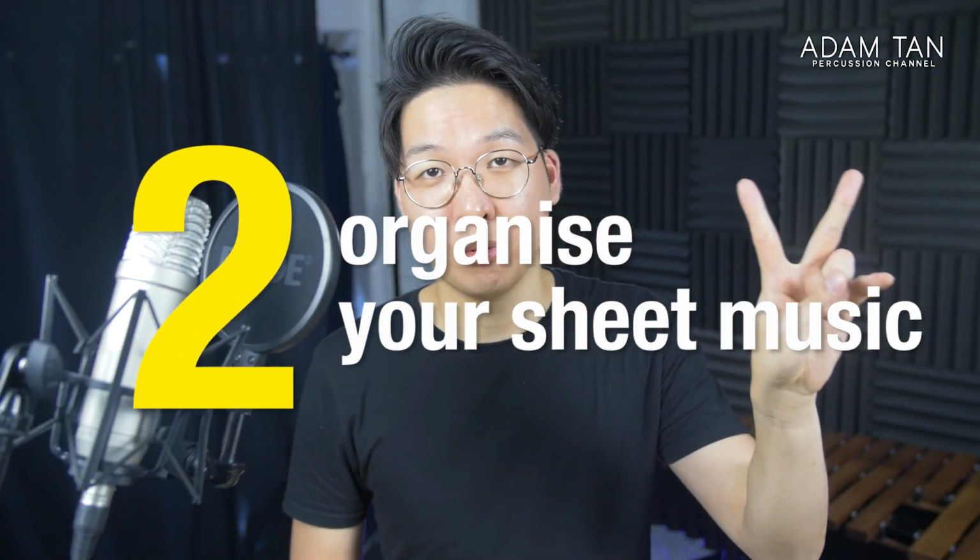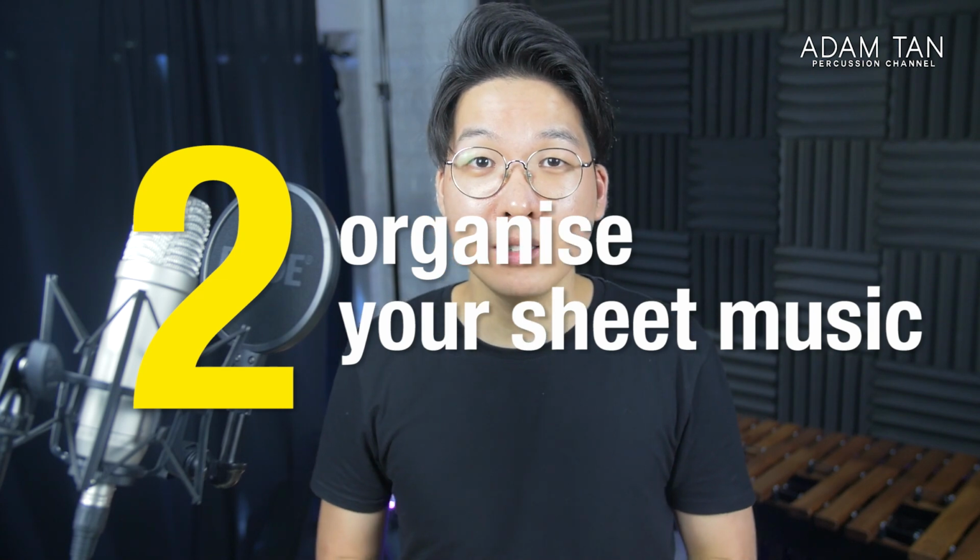The second thing you can do to prepare yourself for 2022 is organize your sheet music. I personally don't like to use sheet music on stage if I'm doing solo stuff, but there are many times where you will need to use sheet music, such as in rehearsals or when you're playing really long ensemble pieces. I'm going to be playing Steve Reich's Mallet Quartet in a couple of months, and that is really long. It's like a 25-page score. So that's why it's really important to organize your sheet music collection for all the projects you'll be doing this year.